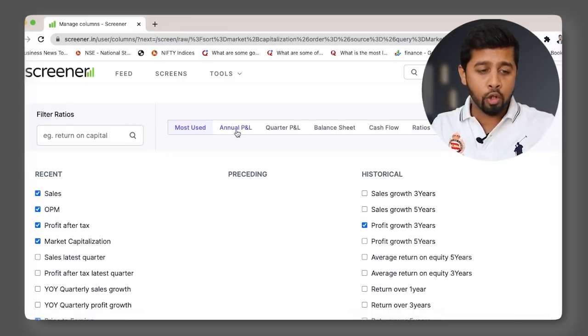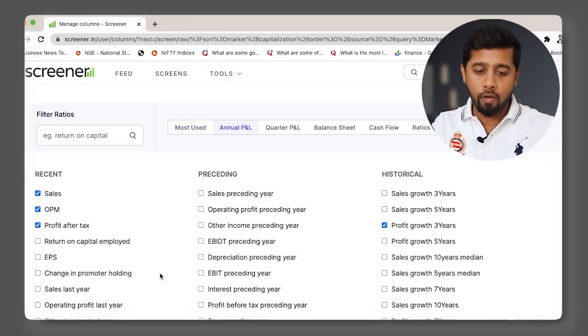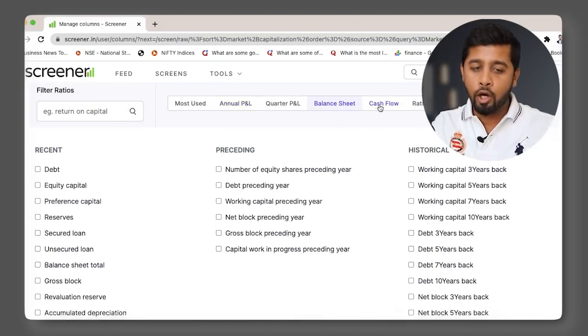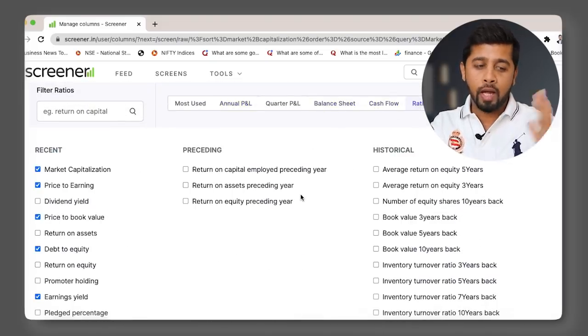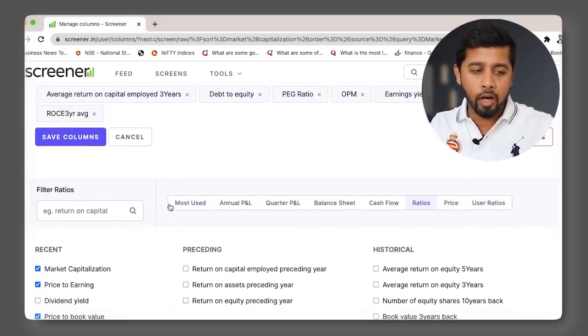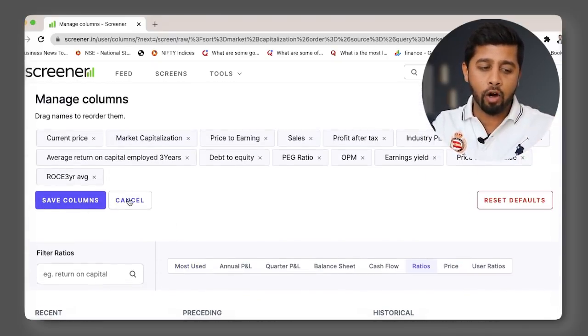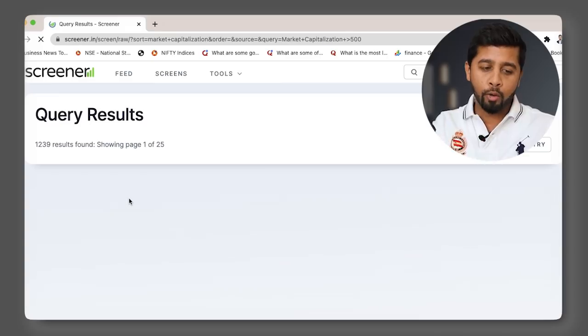Apart from this, let's say you want to know annual P&L KPIs, so you've got all these KPIs. Then let's say you want to know KPIs from balance sheet or cash flow or ratios. You can get all these KPIs as per your requirement and customize the screen as per your want, and just click on this save column and you will see all those KPIs.